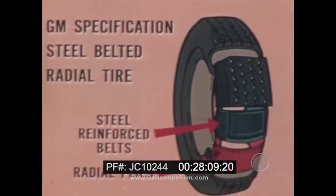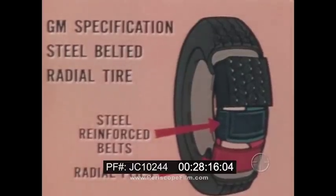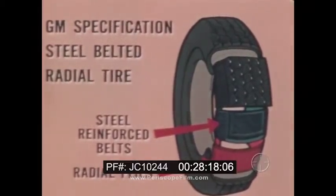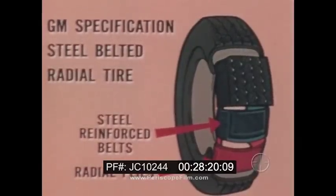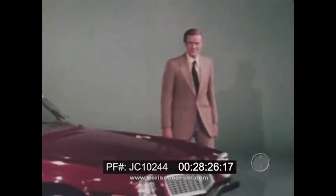For 1974, Type LT has also available GM specification FR 78/14 steel-belted radial tires. Tell your prospect that these tires provide a desirable combination of important tire performance characteristics. These characteristics include handling, ride, tread life, endurance, and hazard resistance, as well as a significant improvement in traction on wet and snowy roads. Luxury, comfort, added to an already fine Camaro.